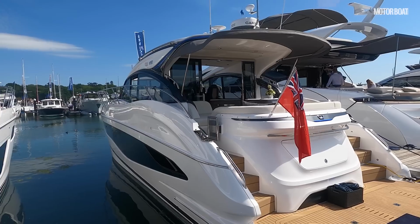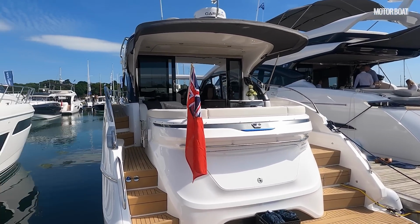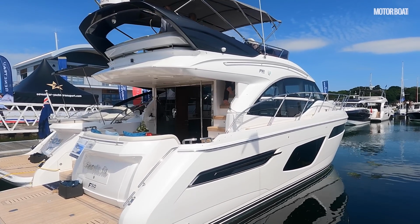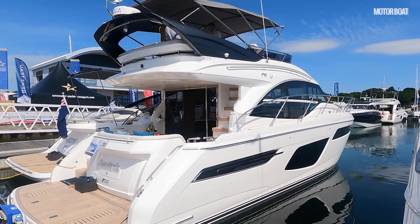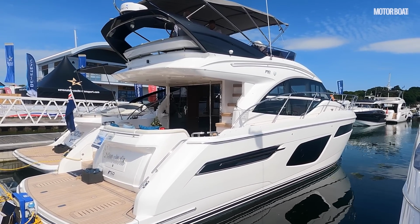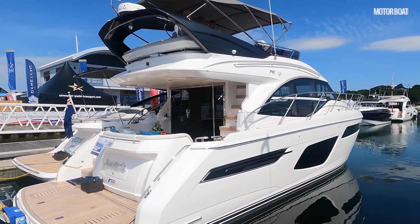Now, the V50 is designed to be the sportier, sleeker, non-fly variant. The F50 is 26 centimetres wider in the beam and 7 tonnes heavier. That's about 45% heavier than the V50. But to look at it, it really doesn't look as though it carries that extra bulk, that extra beam or that extra weight. It's a good size of boat, but it's very nicely proportioned.